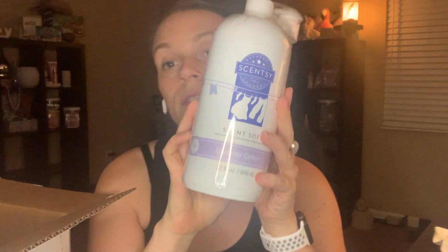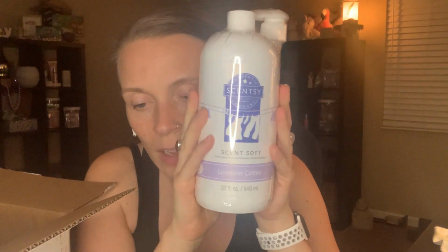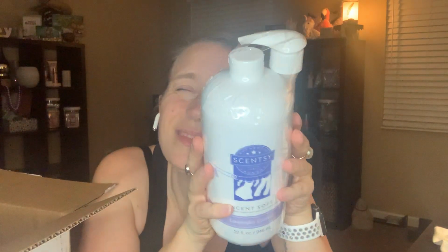Sometimes I forget what I order, and it's so nice. That's why I said it's like Christmas. So, this is our Scent Soft. A lot of people say, oh, it's like softener. So, kind of. What I like to describe it as is it's like conditioner, like hair conditioner, but for your clothes. So it conditions your clothes, right?